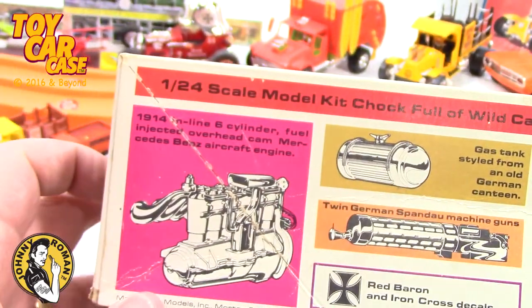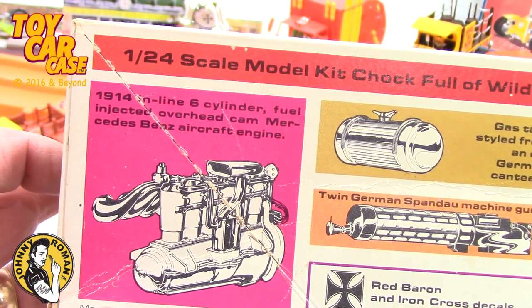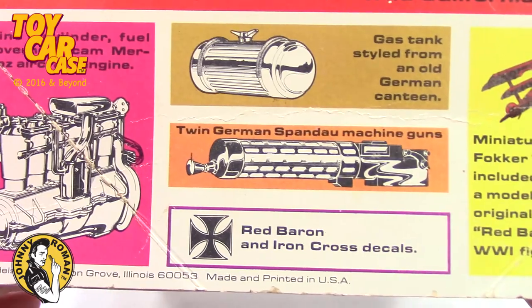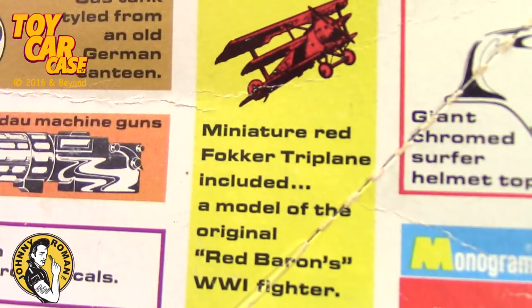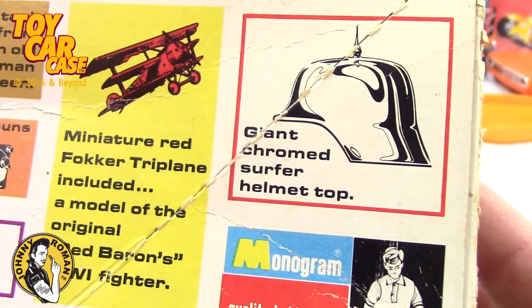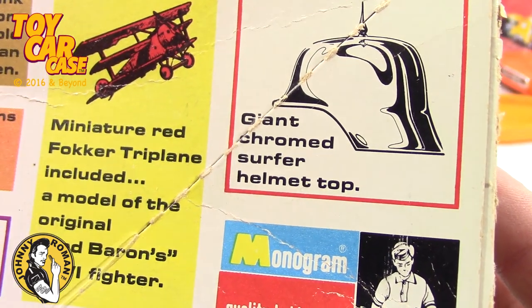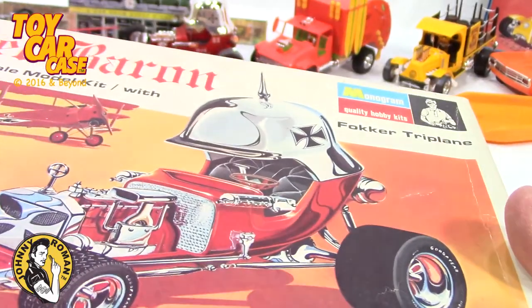Look at all this. Sick banger on there. From 1914. Red Baron Iron Cross decals. And you get a miniature airplane included. Oh, and a giant chrome surfer helmet top. I'll tell you, that surfer helmet was amazing.